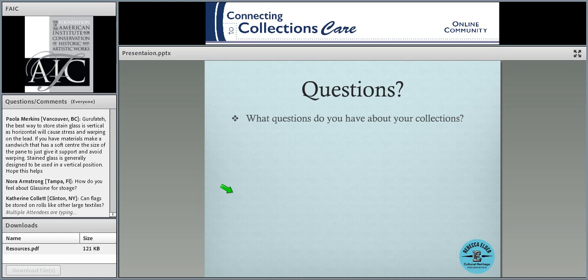Reading the answer: make an enclosure with a soft center to protect the glass. I think that's a really lovely, elegant solution, Paola. Thank you for taking that one.